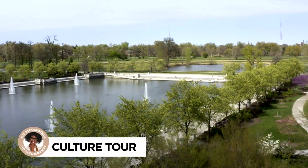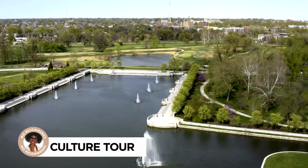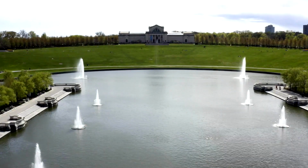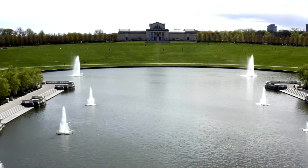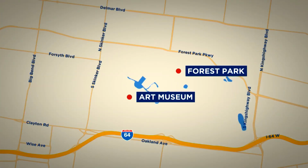Our first stop on Missouri's Culture Tour, one of the country's greatest urban public parks, Forest Park, right in the heart of St. Louis. It's an iconic view that symbolizes St. Louis, the Grand Basin with its beautiful fountains, and high above, the St. Louis Art Museum. People should come here just to relax and have a leisurely stroll through our galleries. There's always interesting things to see and enjoy and share.